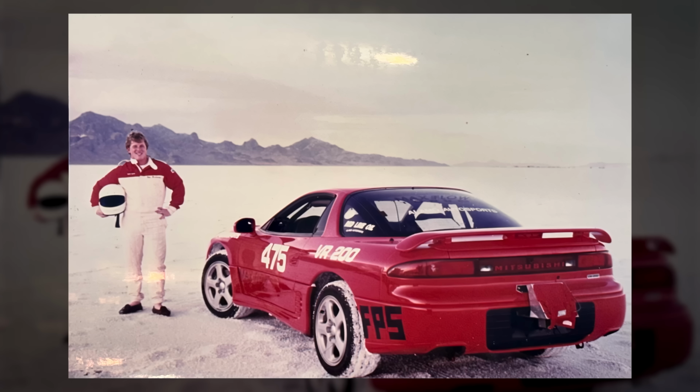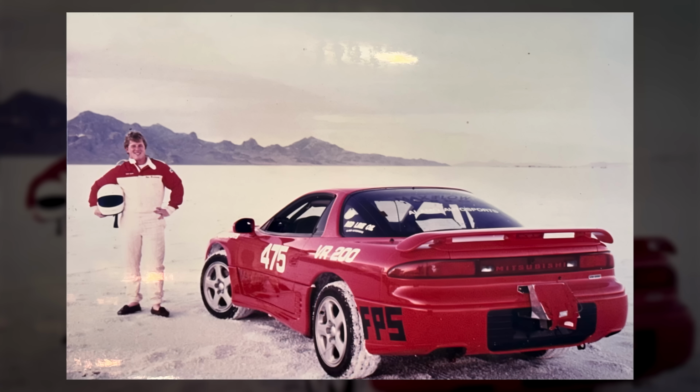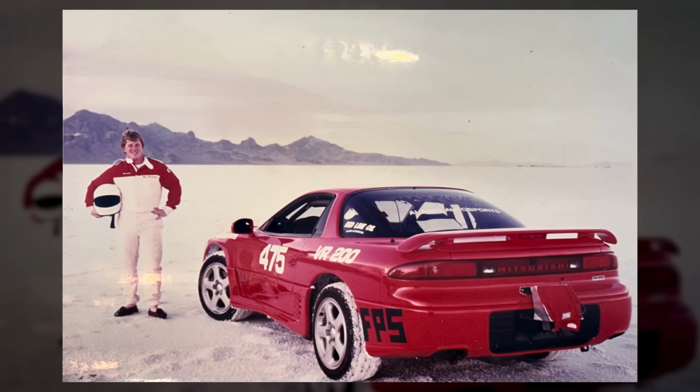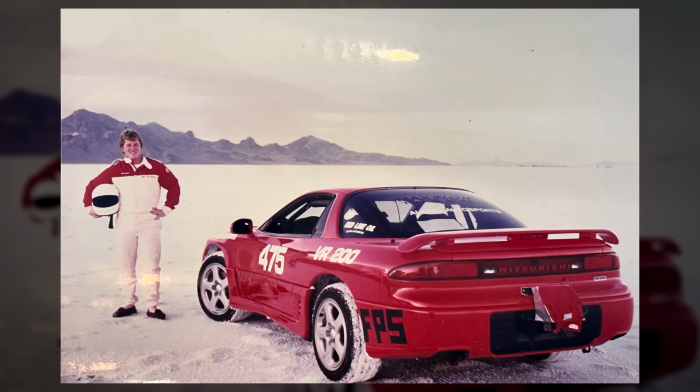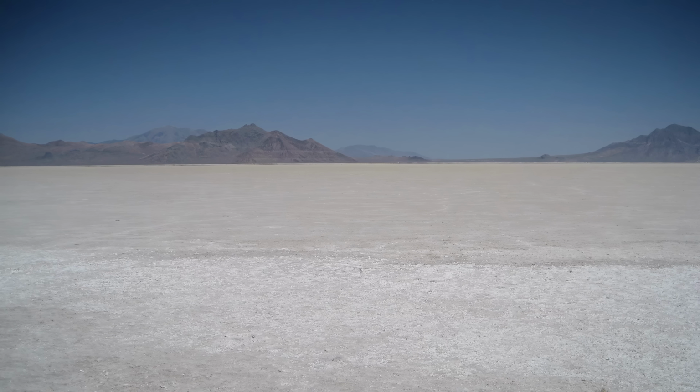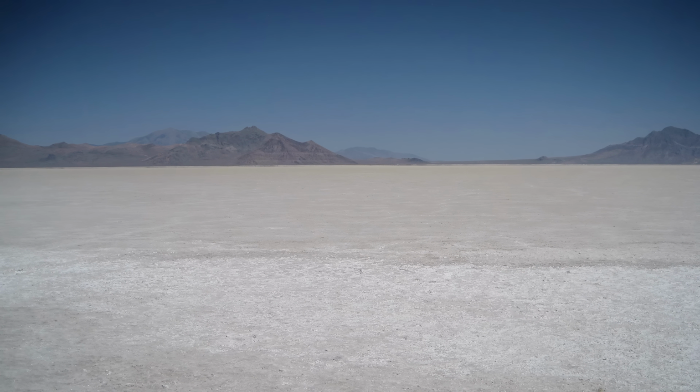I want to push the boundaries. I thought, well, gosh, I wonder if there's a class at Bonneville that we could fit into. Got the rule book, found out there was the F production supercharged class, which was 3-liter production street cars. Drove it there, put a parachute on the back, and set a two-way average of 177 miles an hour. Not a big number by today's standard, but I can promise you, whatever number a car runs at Bonneville, it would run a lot faster under easier conditions.